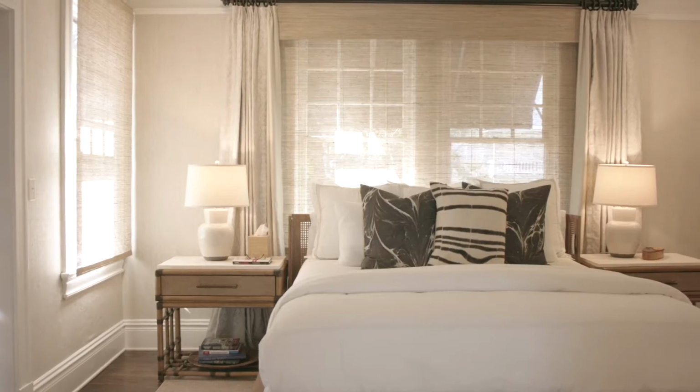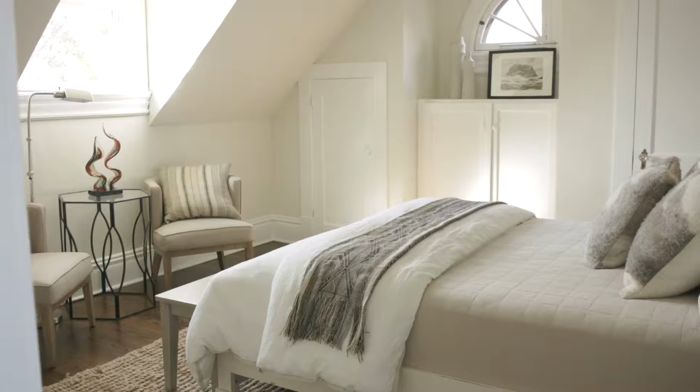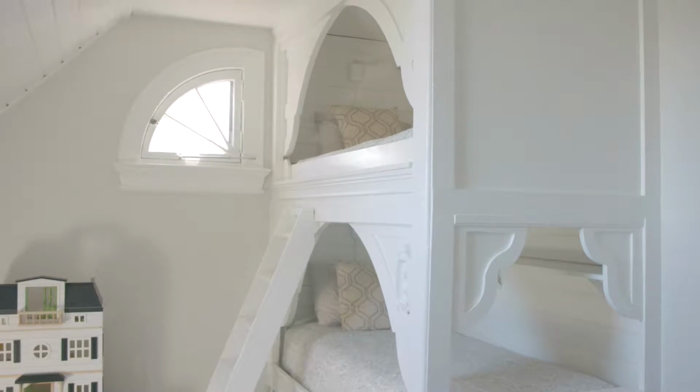How many guest rooms do you have in this house? Well, we have a total of 7 bedrooms, so 6 guest bedrooms, I guess, and it's 6 baths. So we can handle a house full.